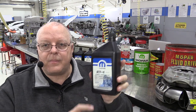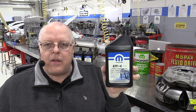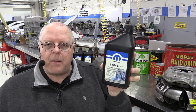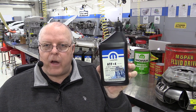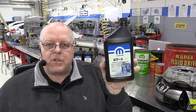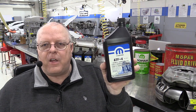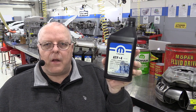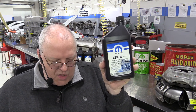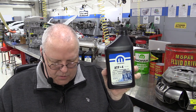So ATF+4, this is what is still used today in 2019. If you get a 6-speed automatic transmission made by Chrysler, not the Aisin one that they use also, but a 6-speed Chrysler transmission, so the 68RFE and there's a couple others, those use this automatic transmission fluid, the ATF+4.